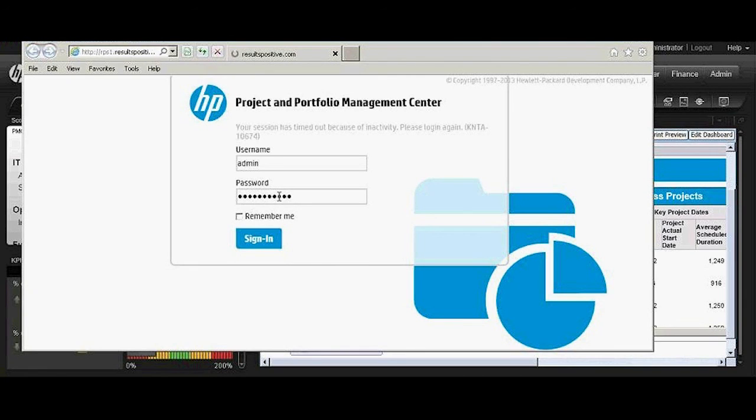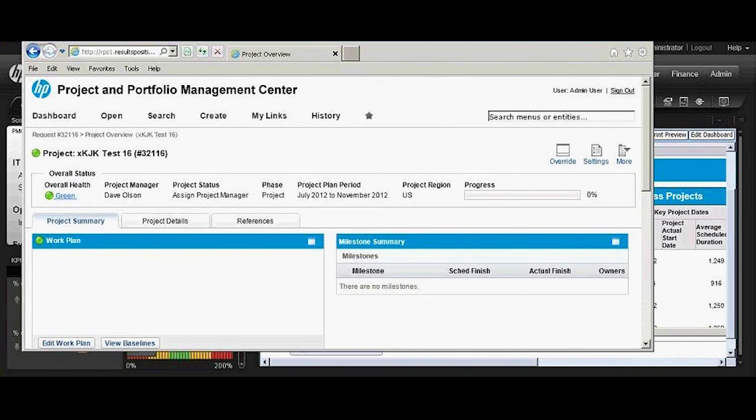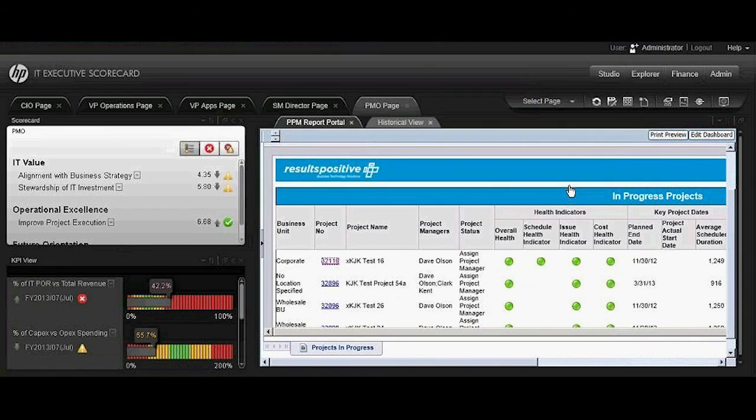And so the UI mashup is a very powerful way to go from a very high-level strategy all the way down to whatever level of detail that you want to present on an Executive Scorecard. And there we have that project. So at this point, I'm now in PPM, and I can certainly make changes, navigate within PPM. Once I'm done, I can then close the browser, and I'm right back to my Executive Scorecard.